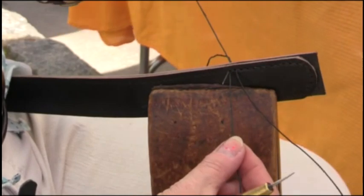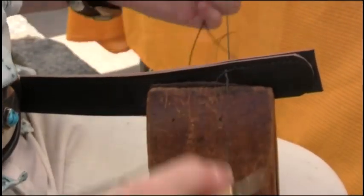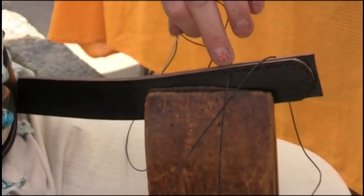And I pass the thread one way. I pass it another way, and I'm going to show you a double stitch locking stitch. 1, 2. And I pull it real tight, so every single knot is buried inside.